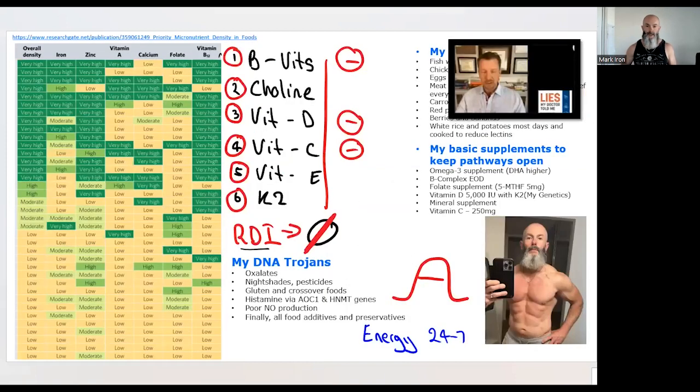Now, basically, my genetics requires that I get a lot more B vitamins, choline, vitamin D, vitamin C, vitamin E, and K2, much more than the RDI. In some cases, significantly more than the RDI.